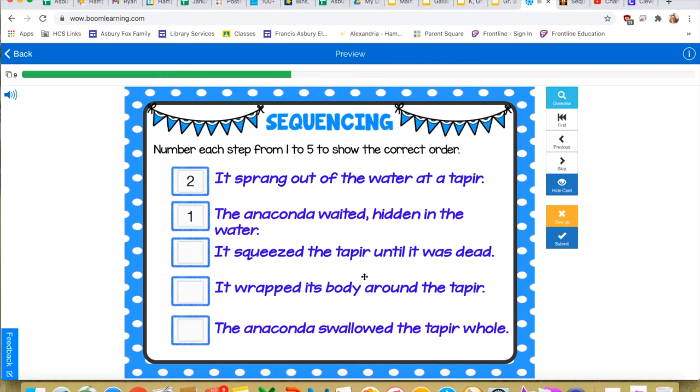Once it sprung out of the water at the tapper, did it squeeze it? Did it wrap its body around it? Or did it swallow it? Well, in order for it to squeeze it, it has to wrap its body around it first, right? So it hid in the water, it sprang out at the tapper. Then once it got it, it wrapped its body around the tapper. It squeezed it until it was no longer alive, and then it swallowed it.